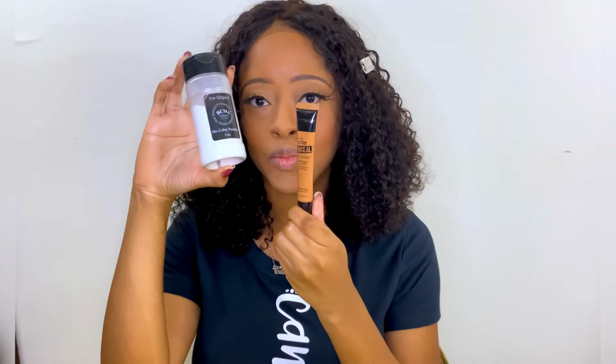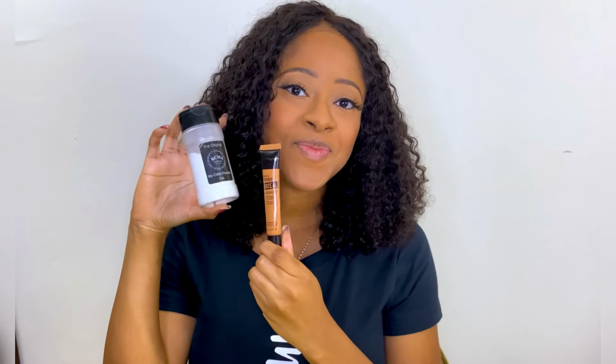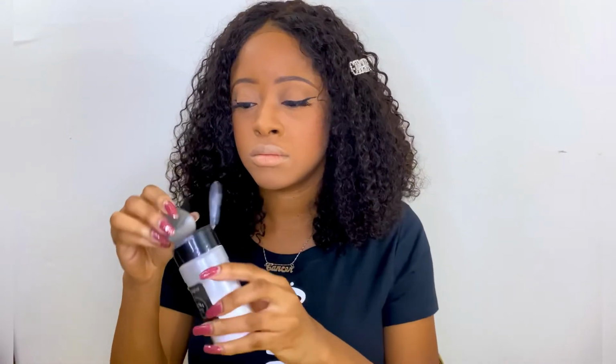All right, so moving along to the demo, I am showing you my RCMA No Color Translucent Powder, as well as my Maybelline Concealer. And what I love about this concealer is its full coverage, because I like to cancel out my lips before applying my lip products of choice. It just allows me to not have to worry about my natural lip pigment popping through, and so I can definitely see the true pigment from my lip products that I'll be using. And then to set my concealer in place, I'm using that powder, and it's no color, so again, it won't mess up my lip products, but it'll allow everything to flow as so.